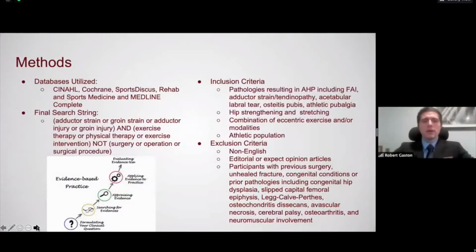Our inclusion criteria contain pathologies that result in AHP that Morgan previously mentioned. We also limited ourselves to studies regarding the athletic population and that used a multimodal or eccentric-based treatment plan. We excluded pathologies that resulted in surgery, were congenital, or were neuromuscular in nature. This included fractures, cerebral palsy, arthritis, and congenital hip dysplasia, among others. We also excluded articles not originally in English, published before 2009, and were editorial or expert opinion articles.